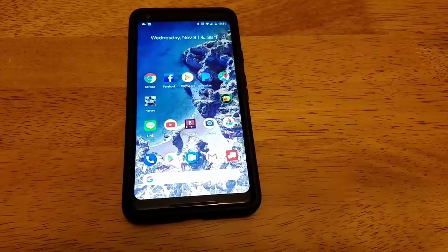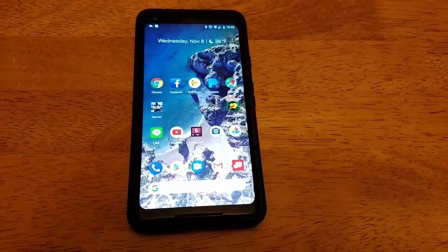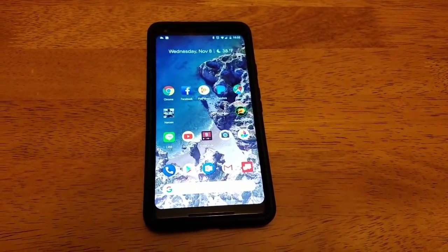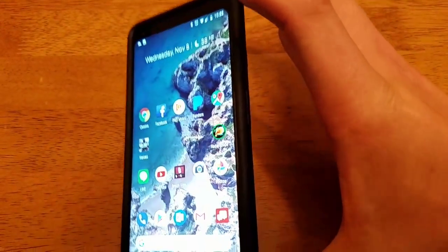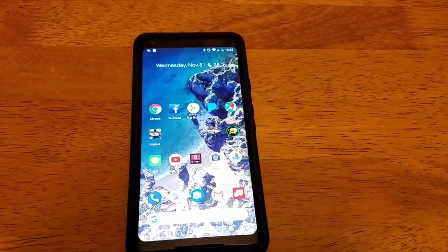Just overall, the pictures are amazing. The screen is great. I really don't have any problem whatsoever with the screen. I know there were a lot of articles about the blue tint, which is viewable if you tilt it sideways a little bit, but again, for me, that was really a non-issue.